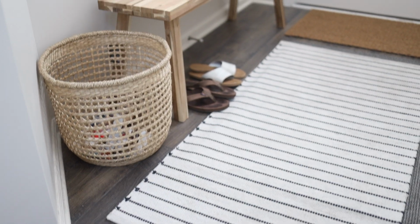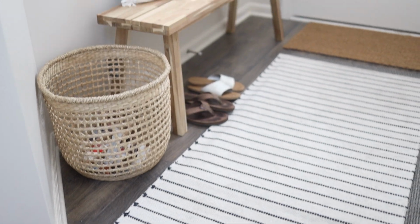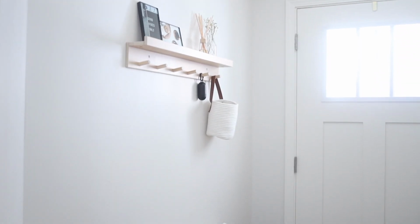We're going to be talking about where we got the items next. The first item that we'll be talking about is the basket where we store Essie's leash and wipes and things like that. That is from Target. It has a seagrass material, which I really love. The rug is from IKEA. The coat rack also kind of serves as like a floating shelf. That is also from IKEA. And the bench is also from IKEA.